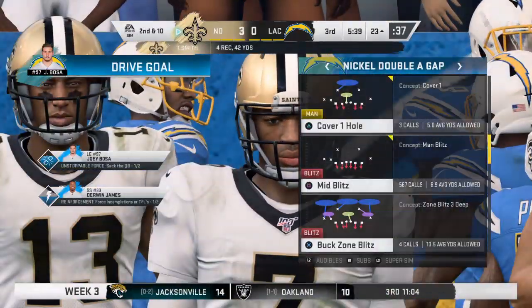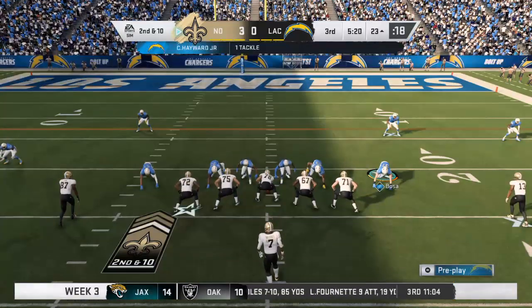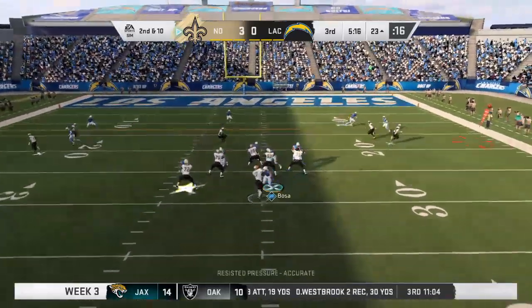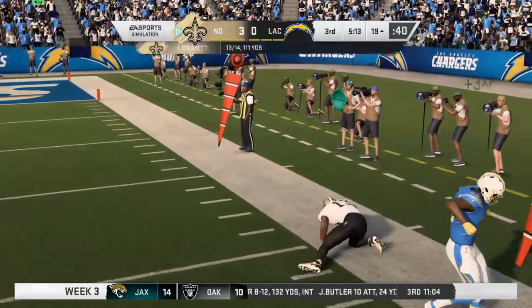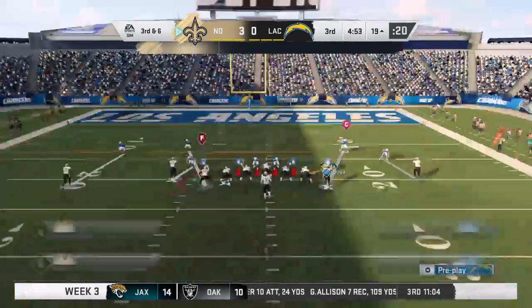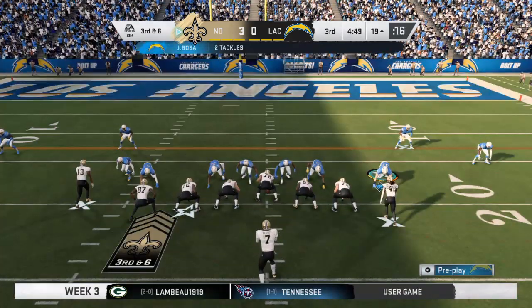2nd and 10. Throwing on 2nd down. Brissett throwing the out route, incomplete. That's Thomas. And he'll be brought down inside the 20 at the 19. 4 yards on the completion, and it sets up a 3rd down.